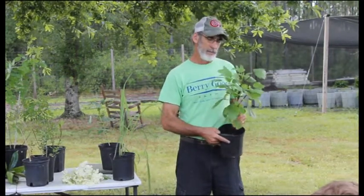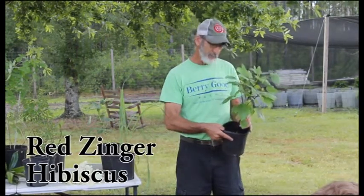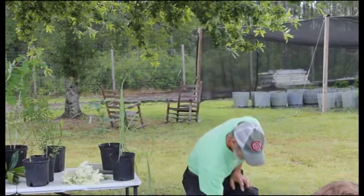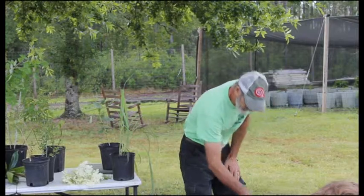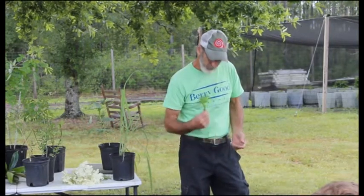And this is the red zinger hibiscus. Its real name is Roselle hibiscus, and it is called Jamaican sorrel in some parts of the world. In the Caribbean, it's called Jamaican sorrel. It is a vegetative crop. You can cut these young tips off and cook them like spinach. You can saute them with a little garlic and olive oil, maybe put a little butter in there, and so they're a leaf crop.